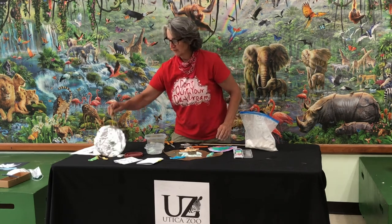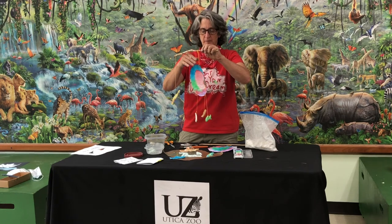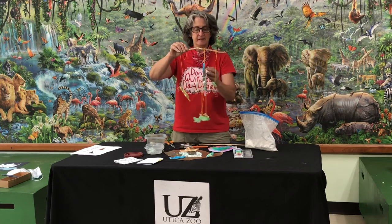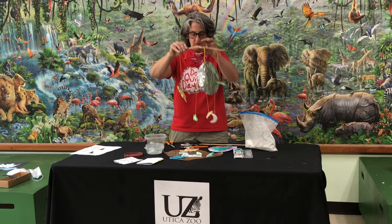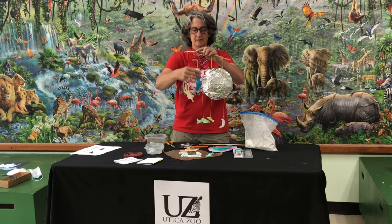And then I just started assembling. To assemble, you might need a friend to help you hold it. If not, just lay it down on the table and take your time and start assembling your mobile. This is your Wetland food chain mobile.